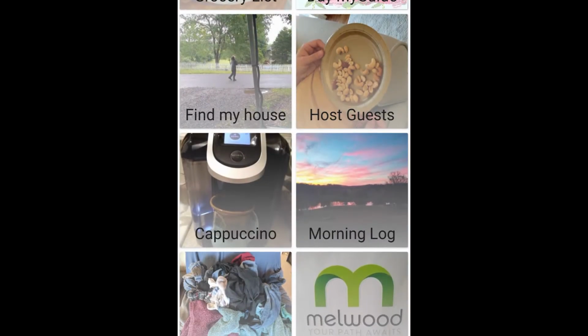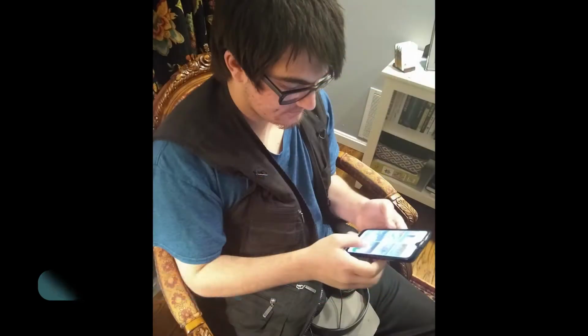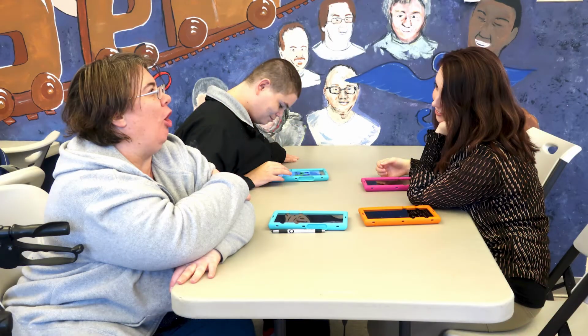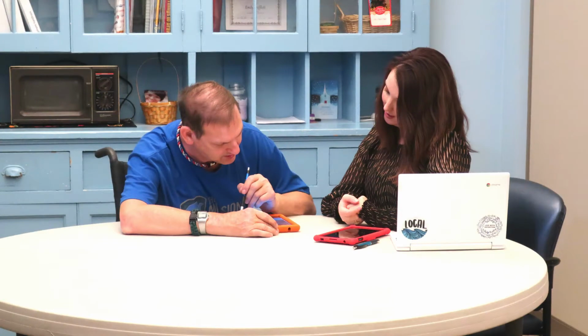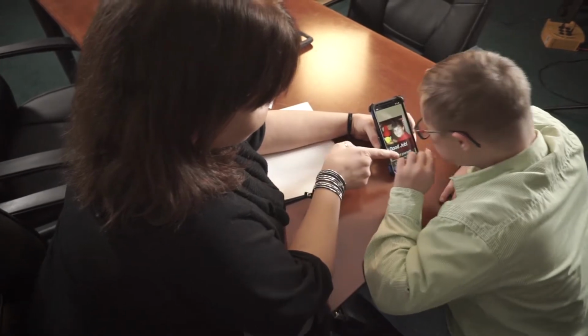My brain works differently than some people. My guide lessons are built the way my brain thinks. My guide is a specific technology that is compatible with a clinical approach. That technology is a lot more amenable to mapping out whatever that behavior plan or clinical plan or treatment plan was.